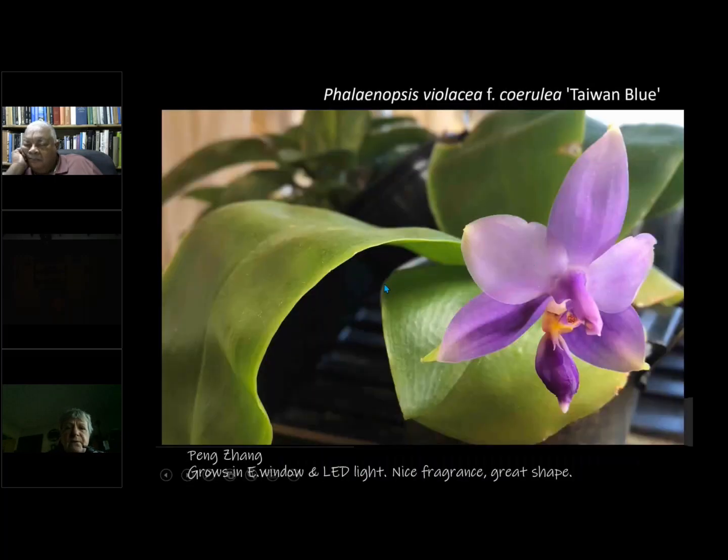This is Phalaenopsis violacea, forma coerulea, Taiwan Blue. Payne Zhang grew this in an east window with supplementary LED light, and of course she likes this. Most of these are very nicely shaped. The color is gorgeous, and of course it has fragrance. It has everything going for it.